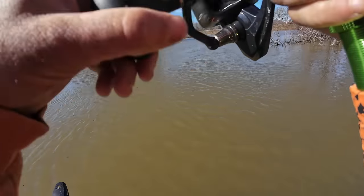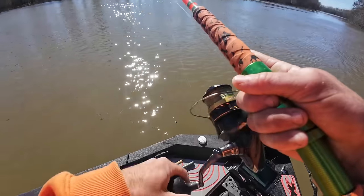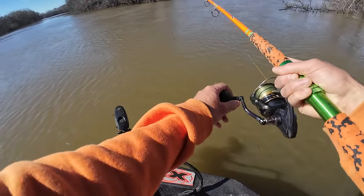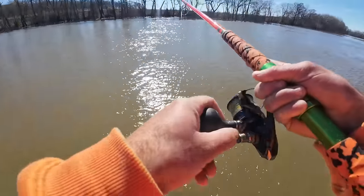Only thing about paddlefish is you can only keep two each. And once you hit your two paddlefish, you have to stop snagging completely. So I'm honestly hoping we don't hit any paddlefish right off the bat. Oh, what was that? That was a big bowfin, dude, clear as day. That was crazy. I'm really here just to smack some big old Asian carp.